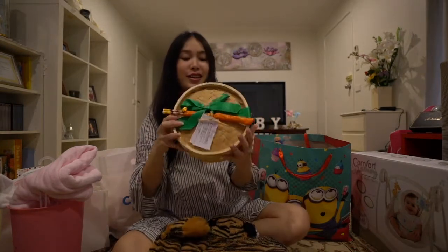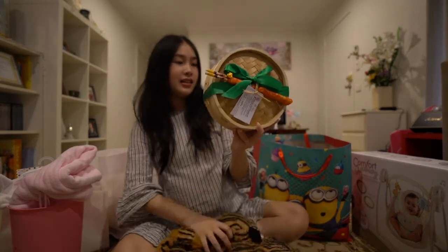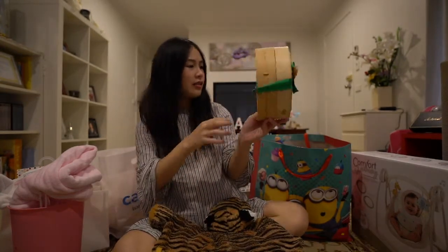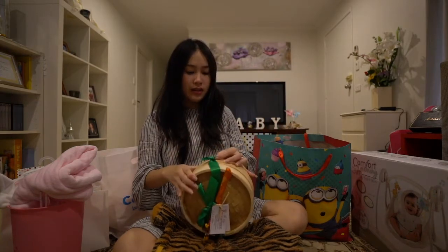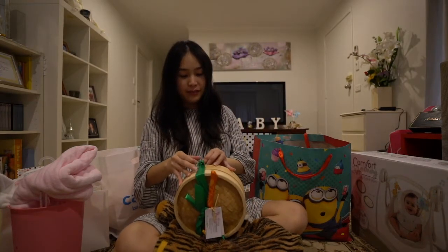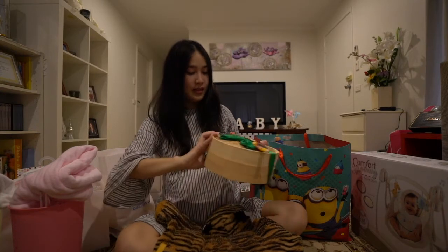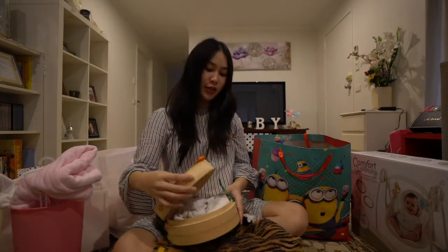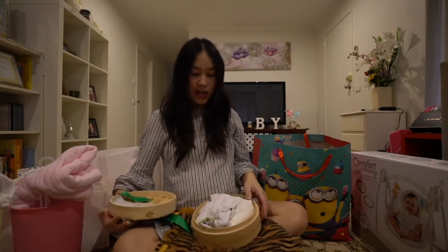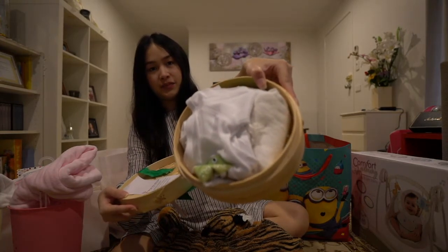This one actually comes in a steamer case. Let's see what I have right here. Let me show you what it looks like on the inside. There's actually cloth inside, and there's a pair of chopsticks for you as well. So on the inside, that's what it looks like.